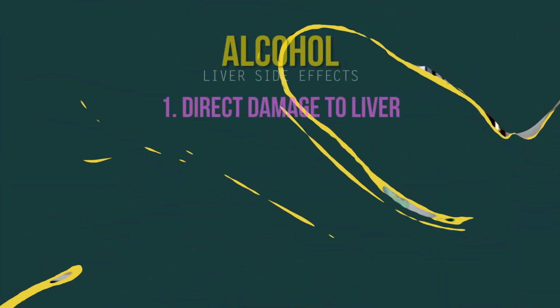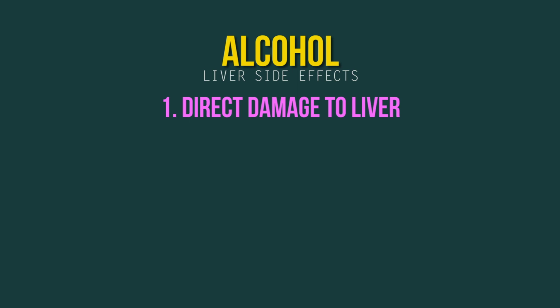Alcohol causes so many problems for your liver, but in particular, it can cause 2 main things. Number 1 is it can cause direct damage in the alcohol itself to the liver. Alcohol itself can be damaging by itself to the liver. But also number 2, alcohol also increases the amount of fat in the liver, and that can also cause damage to your liver. It's a double-edged whammy against your liver.